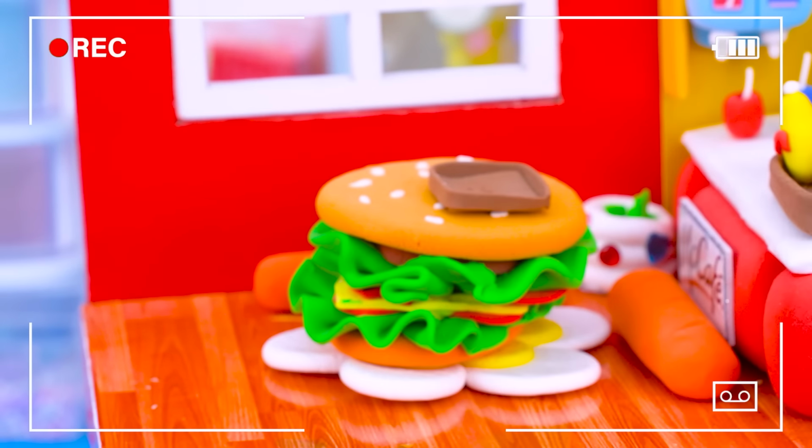Wow! Welcome to Rosie Miniature House. Today, let's build a castle for Barbie Princess together. Use cardboard and colored paper as the main materials.